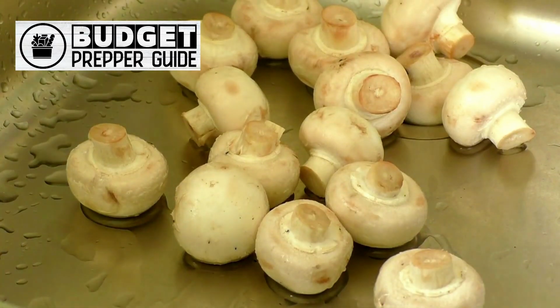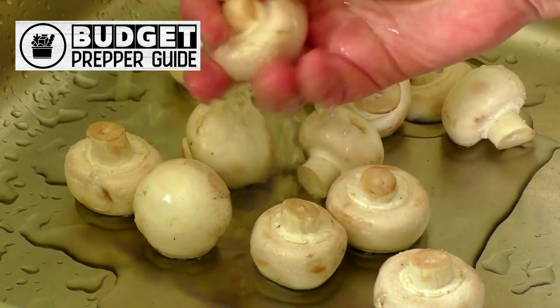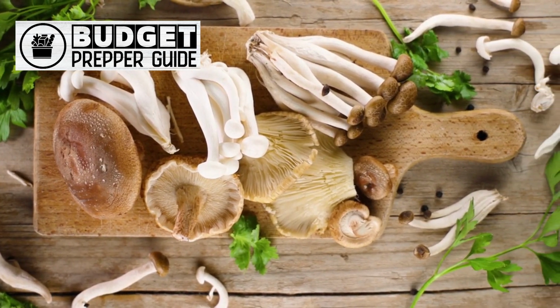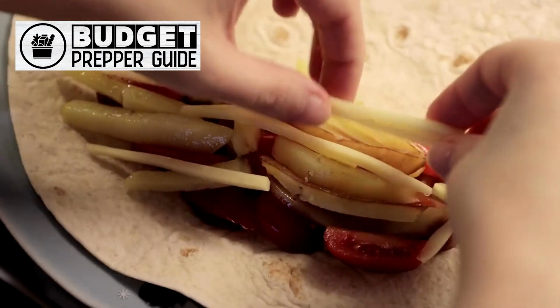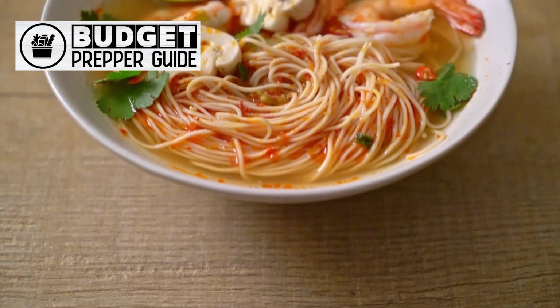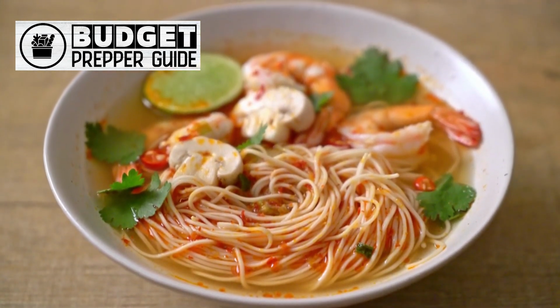Now, here's the magic part. When you rehydrate them in warm water or broth, they come back to life almost like fresh. Sure, the texture isn't exactly the same, but the flavor, oh, it's incredible. Dried shiitake, porcini, or morels bring a powerful umami punch that can upgrade rice dishes, soups, stews, and even sauces.